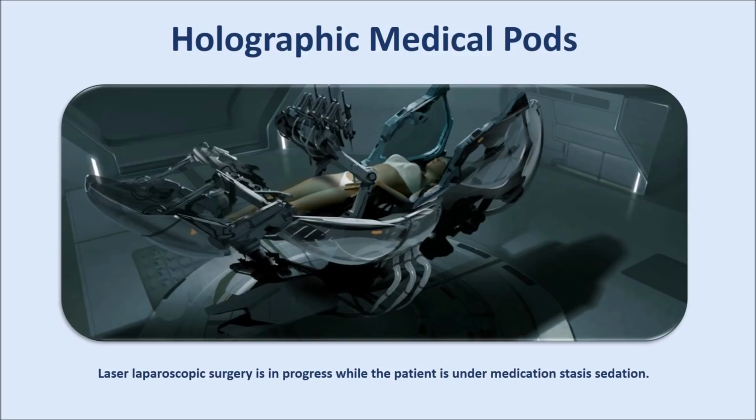Sometimes if it's just general surgery and it's done in an emergency, there's no doctor, nurses can input the programming into the software and the medical pod will do the surgery itself without a doctor. And that could happen at times.